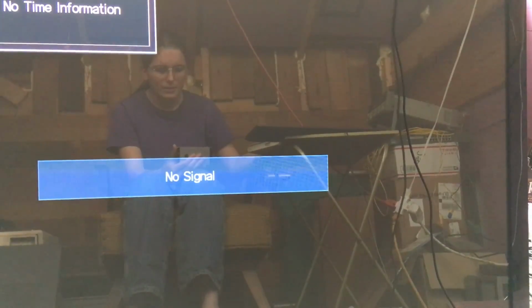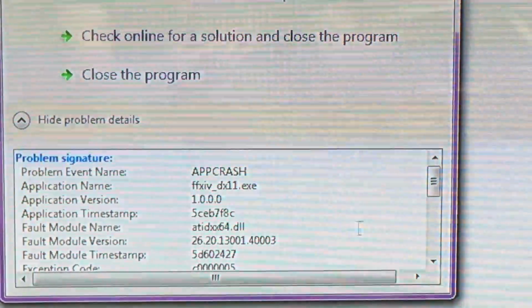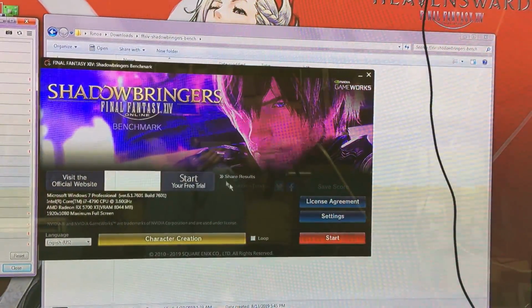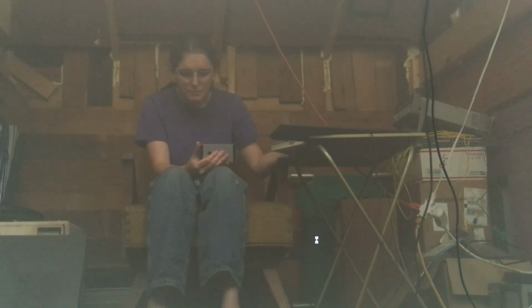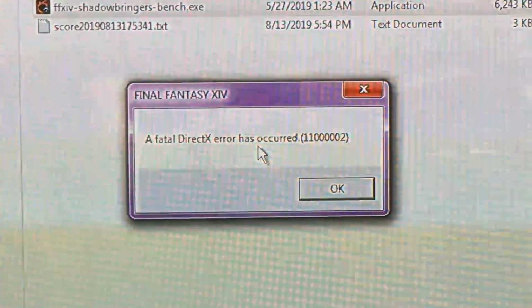And I've used Display Driver Uninstaller, DDU I think it's called. Whatever it is, I've used that multiple times. It's just not doing anything. Let's see if it even uses any of the GPU. Oh, never mind. That's not good. Nope. Aha. Now I have a fatal DirectX error.